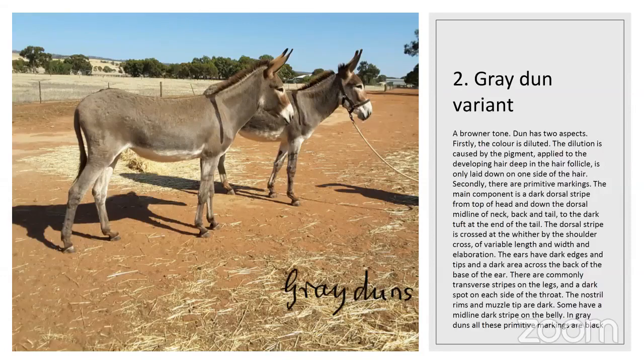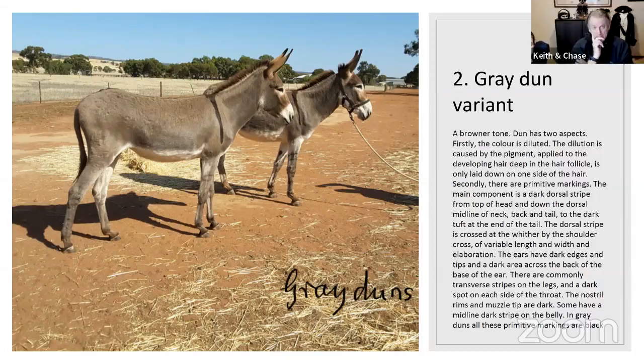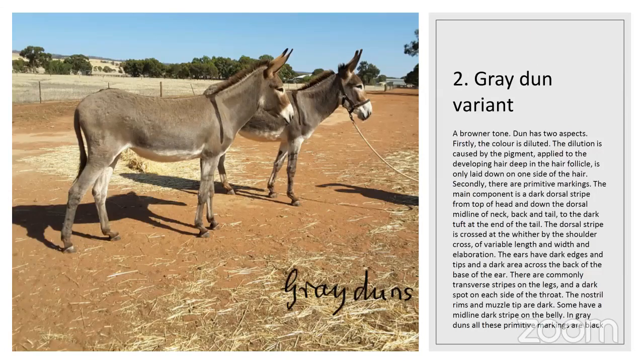The primitive markings, as they're called, are a dorsal stripe that goes all the way from the top of the head down through the mane, down the middle of the back, down the tail, all the way to the black tuft at the end, and across the shoulders, and black bars going transversely on the legs, and black edging to the ears, and a dark area at the base of the ear. And the nostril rims and muzzle tip are dark. It's not obvious when you take side view pictures of donkeys.